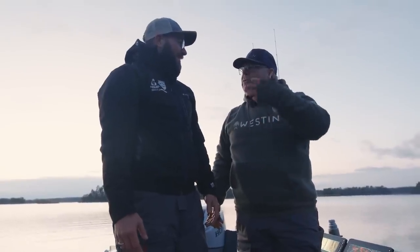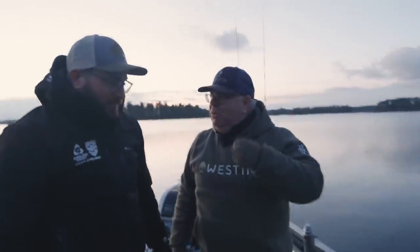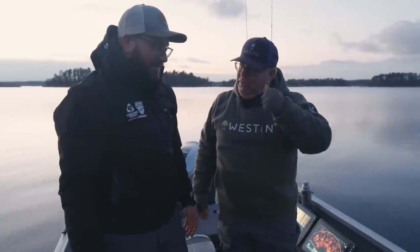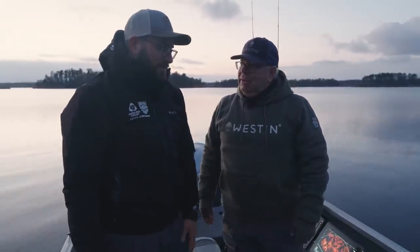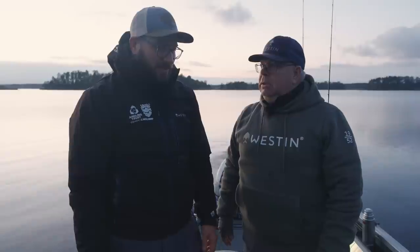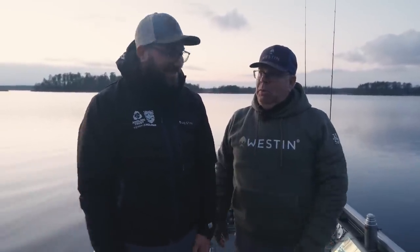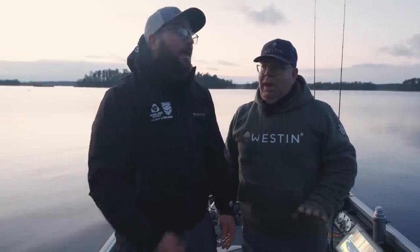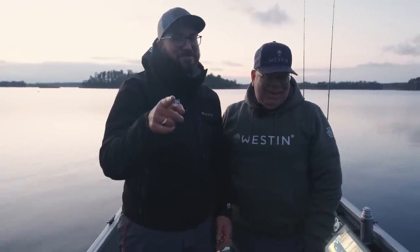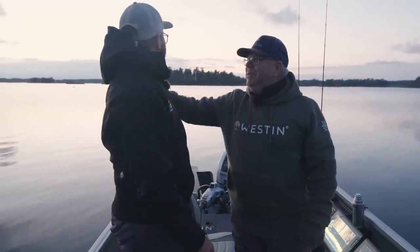Really, really difficult to start with, and we managed to catch a few on soft bait, but it just was not going. It was a grind for every fish. And then it suddenly switched over to the hard baits and just mega, what a bait. There are a lot of jerk baits on the market, but I promise this is something special. Oh my god. Right. We got it.